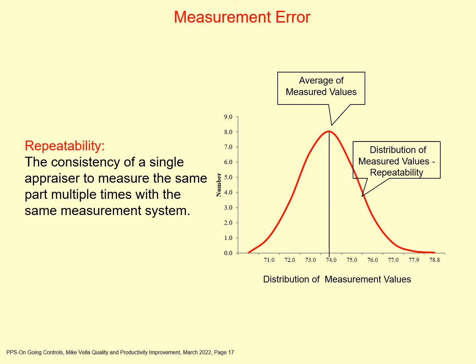Another description of measurement error is something called repeatability. Again, look at the graph. The box that points to the average of measured value, and then you have this distribution of measured values. Now, the broader that distribution is, the worse the gauging system is in terms of repeatability. The previous slide we talked about accuracy, now we're talking about repeatability. And that definition is the consistency of a single appraiser to measure the same part multiple times with the same measurement system and come up with a repeatable measure.